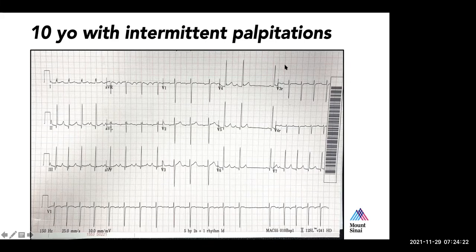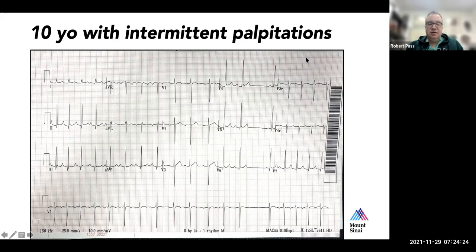This is a 10-year-old who comes to clinic with a history of intermittent palpitations and was heard by the pediatrician to have a slightly irregular heartbeat. So I'm going to ask Dr. David Barris of the Bronx, New York, if he has any thoughts on what we're looking at here.